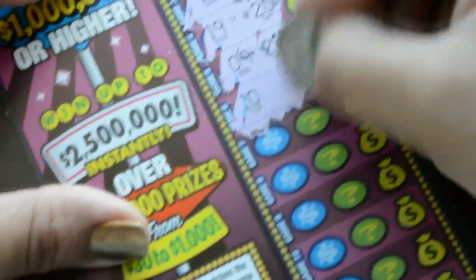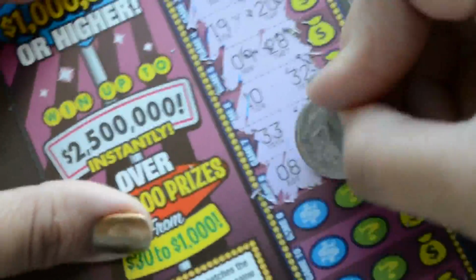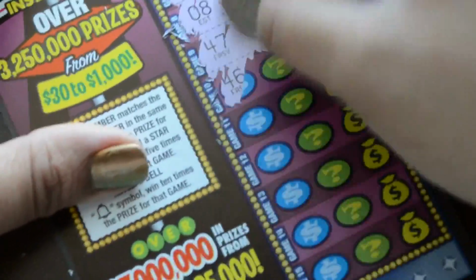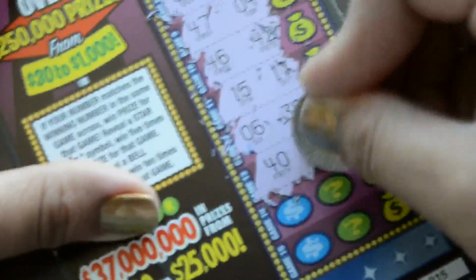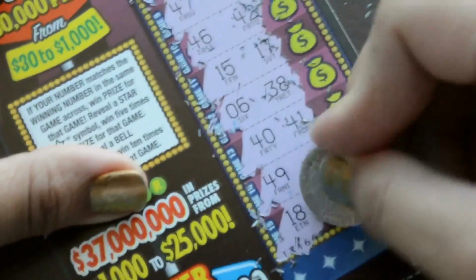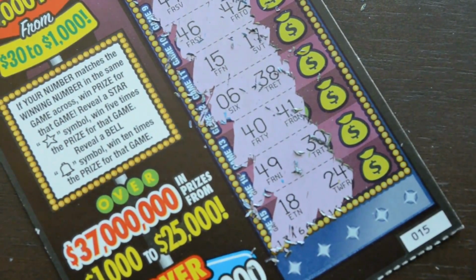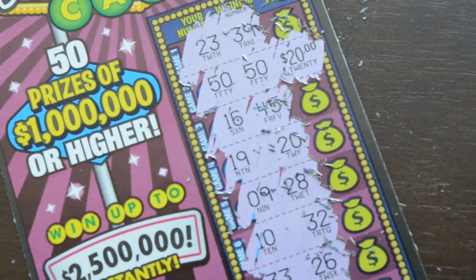23, 39, 50, 50, 16, 45, 22, 19, 20, 9, 28, 10, 32, 33, 26, 8, 21, 47, 4, 46, 42, 15, 17, 6, 38, 40, 41, 49, 30, 18, and 24. I think, yeah, we have matching 50s. And the prize is $20.